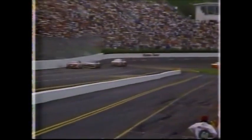Rusty Wallace now really working on Morgan Shepherd. Jeff Bodine has caught Rusty. Rusty had moved away from Jeff, but once Rusty caught up to Morgan Shepherd, he has not been able to move around him, and Bodine has been able to close in. Darrell Waltrip, who finished in 2nd position last week at North Wilkesboro, and had it not been for a late problem in the race, he could have won the race. We'll never know the answer to that question, but he is strong for the 2nd week in a row. And there is Dick Trickle right behind him. There is Mark Martin as he passes by, and Dale Earnhardt.